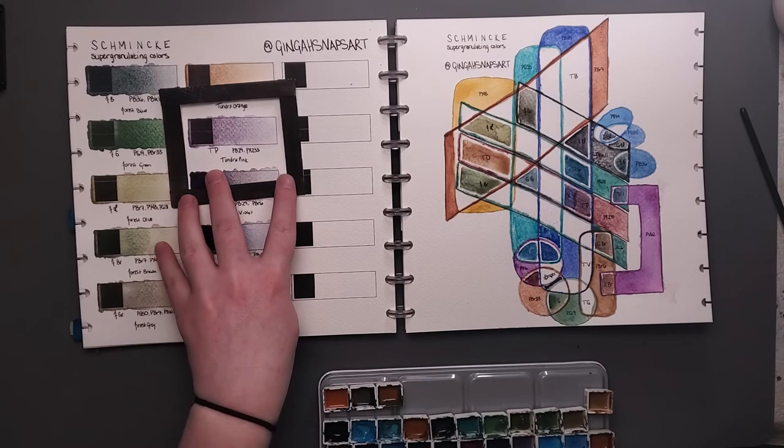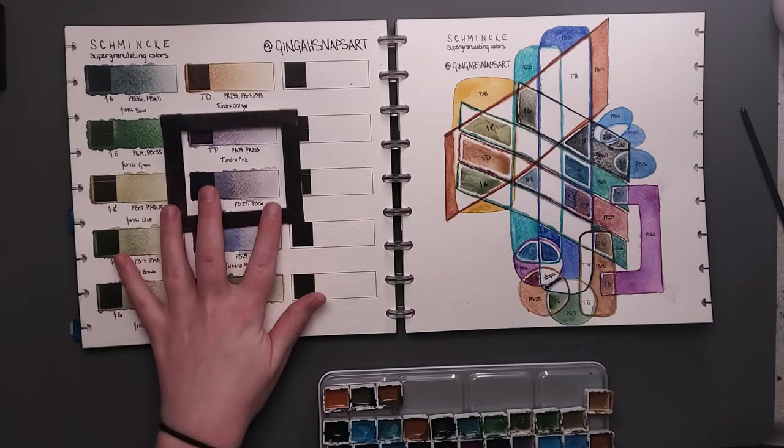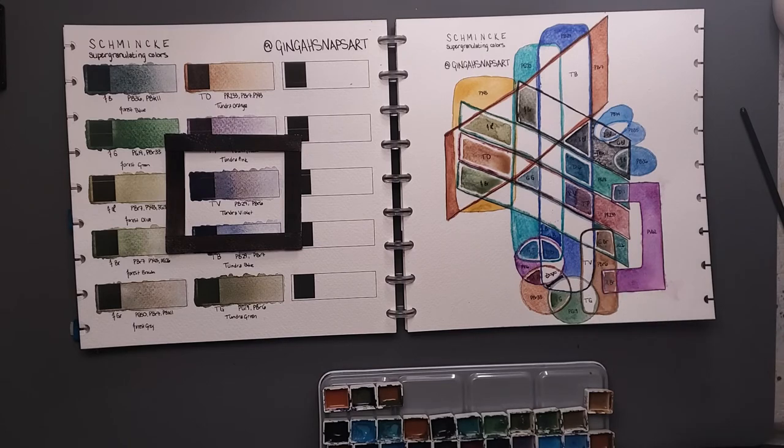The tundra pink I have already done. That one I marked TP. That contains PB29 and PR233. Next is tundra violet. Here, the tundra violet I have marked TV contains PB29 and PBR6.